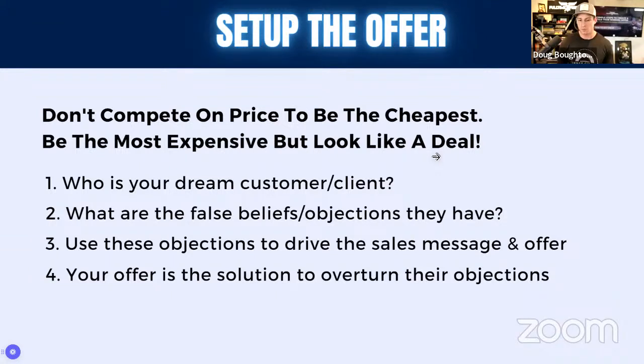What are the false beliefs and objections that they have? Find out what their biggest false beliefs are. For me, most of the time when I help people with a challenge, sometimes they don't believe that a challenge is the best model. And then I can prove to them simply that them being on sales calls all day with professional time wasters, or worse, hiring a team to do it for them that they don't trust, or that's not carrying their brand, or they're paying expensive commissions to, or their turnover is high and they're stressed out because their team keeps leaving them. I'd much rather just go show them that a challenge is easier.